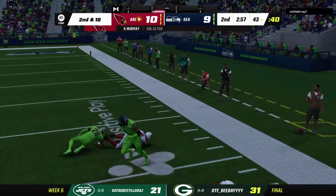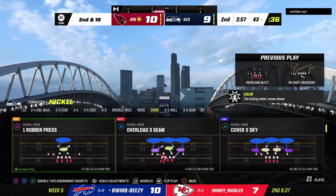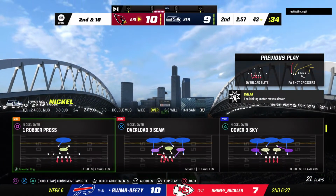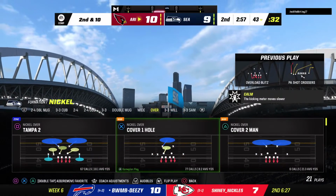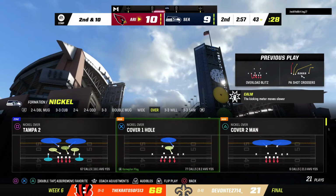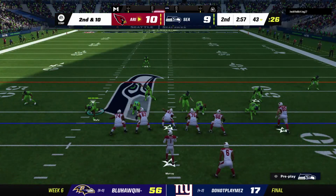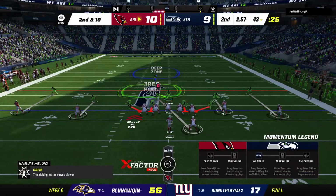And incomplete on the deep ball. Have to give some credit to the defender on that when he read all of his keys perfectly and got a great break on the ball and was able to force that incompletion. So second down, still 10 yards to go. Ball on the 43.